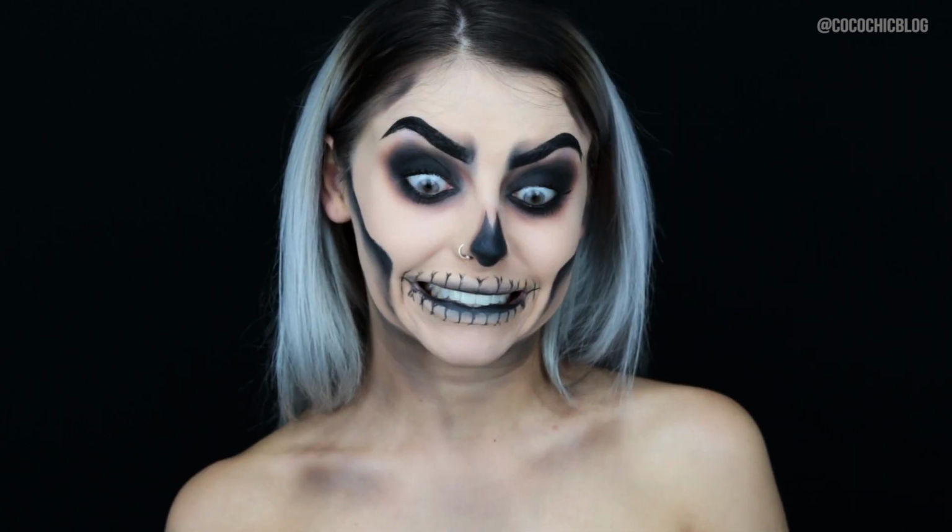Okay, on to the next one. So this next one is super easy. Obviously it's your classic kind of cat eye look. So I'm just adding these super cute little cat ears that I found at the pound shop, believe it or not. And I'm just going to apply my foundation and concealer as I would normally.